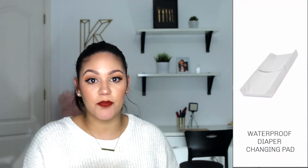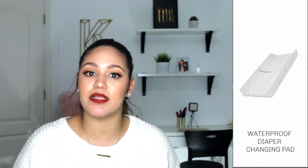The next item is a waterproof changing pad. I have a waterproof changing pad on top of my shelf. I don't think that an actual changing table is a necessity. A changing pad is perfect.